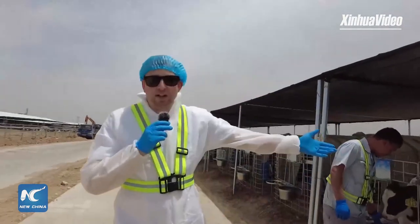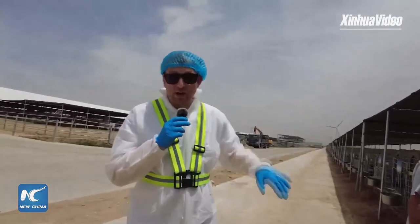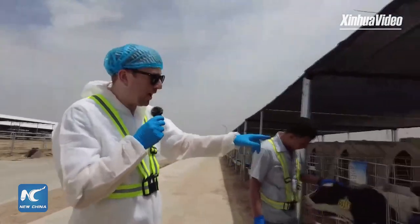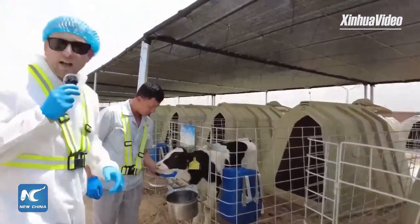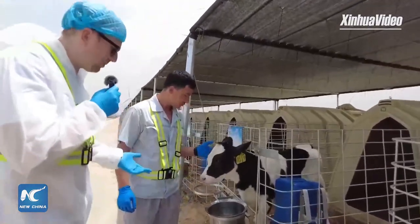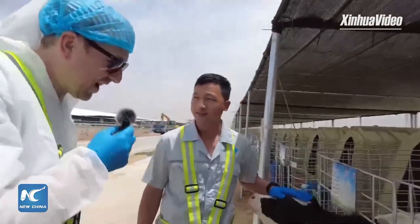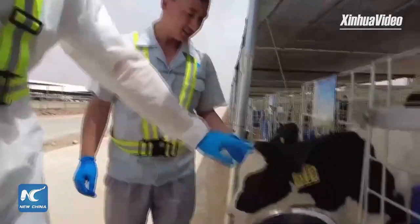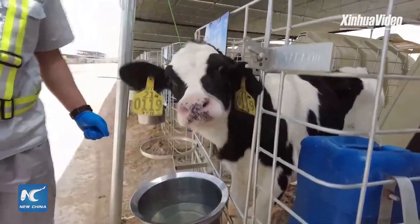Okay, so now we're outside and you can see we're in the area for the baby cows or the calves, and you can see they all have their own little hut where they stay until they join the larger group. And with me is Mr. Liu. Hello. Hello. So you can see this calf here will stay in this hut.